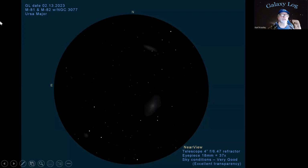And then also another trio, actually, in Ursa Major: M81, M82, and NGC 3077. And this is with the 18mm again. And here, of course, is M81, M82, a beautiful pairing on the sky. M81, of course, one of the brighter galaxies in the sky. And then over here to the southeast is NGC 3077, which is kind of like a faint round disk with a little bit brighter core region. But yeah, it was really a nice view.